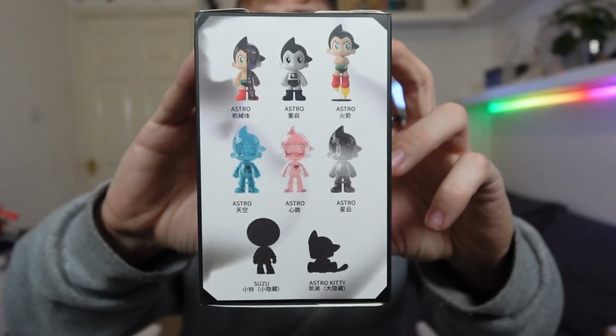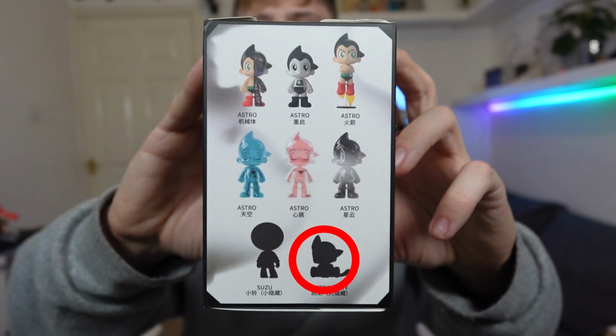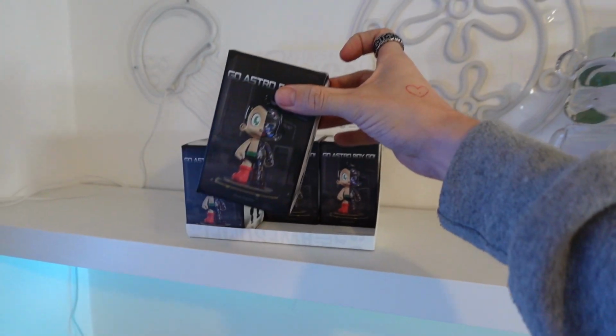So basically, as I was saying, we already got 6 the last time I opened these Astro Boy figures. So we only need 2 more figures. We need this one right here, and this one right here. And if we get both of them, then we've completed the whole set. Okay, let's open up our second box.